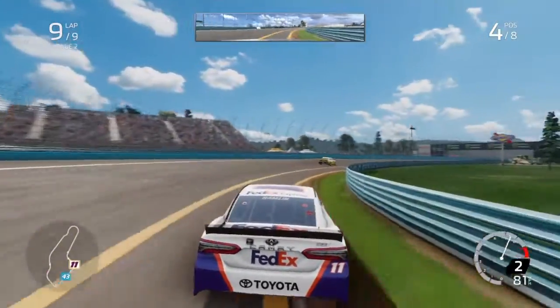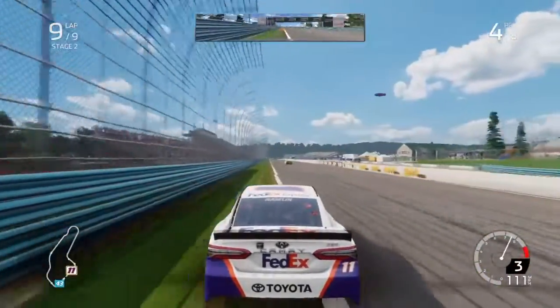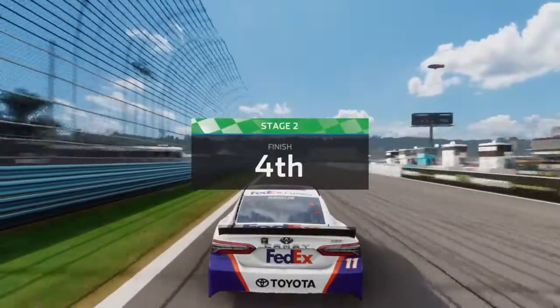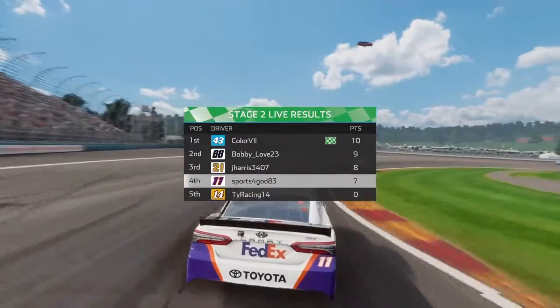We'll fast forward to the final lap here. There were no other incidents on the track, at least amongst the leaders. And as you can see here, the 43 car did go on to win stage number 2, with Don Pablo finishing second and J. Harris 3407 finishing in the third position.